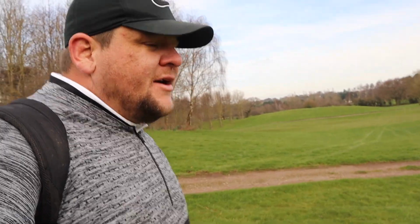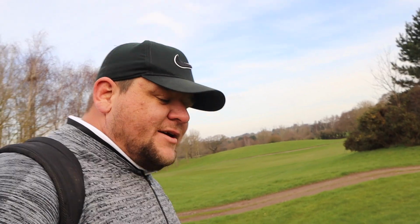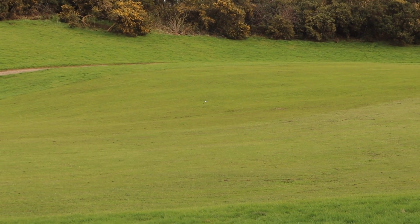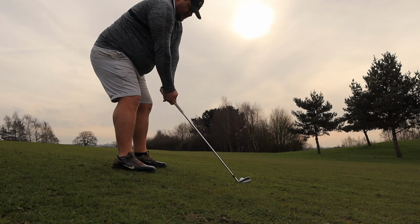Not a great one off the tee. Hooked it left. I think I'm on the 5th fairway. I'll have to wait for the boys playing down for my shot, but we'll have a little look for it now. See it? It is on the 5th fairway, but I'll wait for the gents on the tee to tee off, and then we'll go and play it.